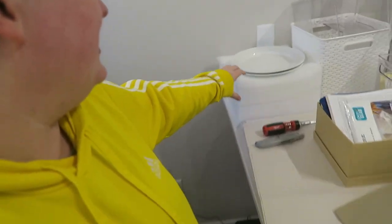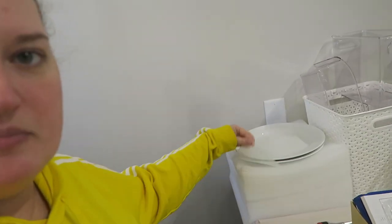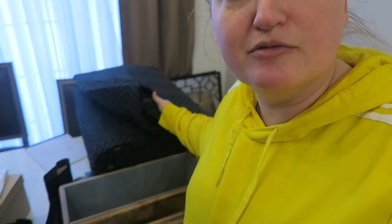And then I still have stuff set up over here. I've got more set up over here. It's kind of like my wrapping station. And I have all of my paper. I've got tons and tons of this foam for plates and things, which I haven't wrapped all of them yet. And then I have a ton of moving blankets, which I purchased.